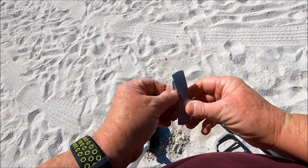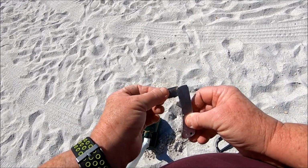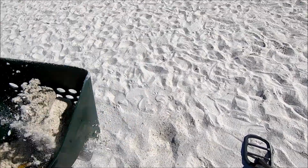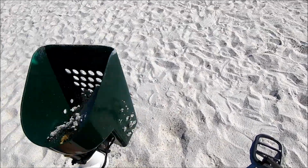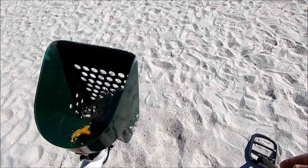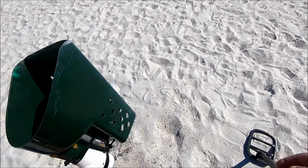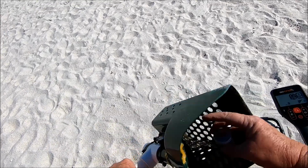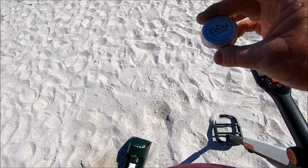Oh, a nice pocket knife. Winchester. Trash.